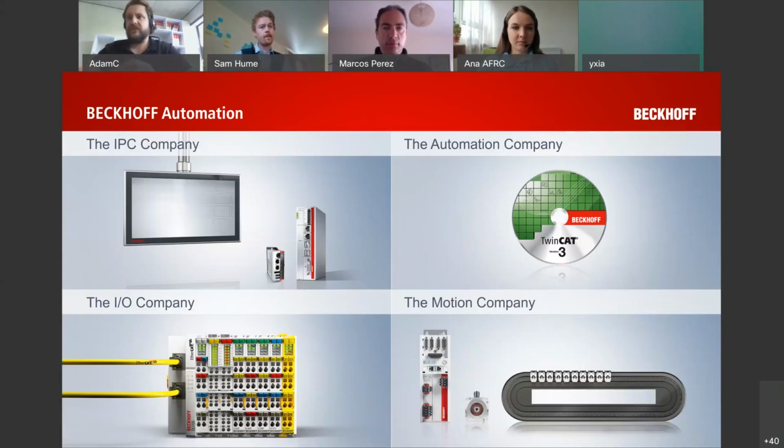So what do we actually do? What do we actually bring to the industry? Being pioneers in PC-based control, we supply industrial PCs to the market. We have a range of I/O. We have a large range of motion control, so servos, steppers, our extended transport system, which you can see in the image there, and then our automation company as well. These four aspects are a quick way of breaking down the large amount of product that we have.